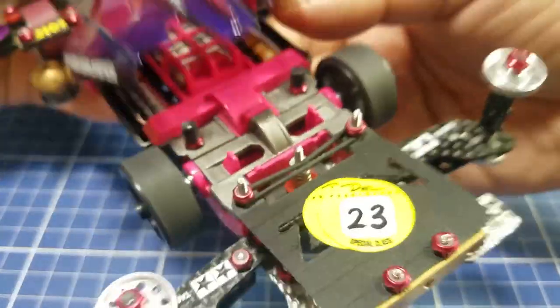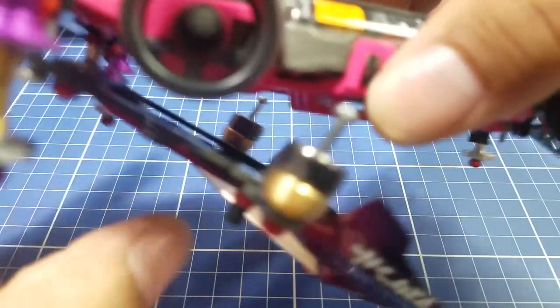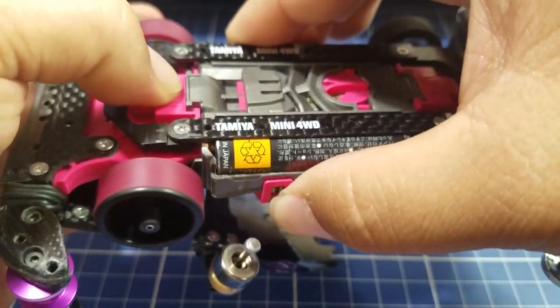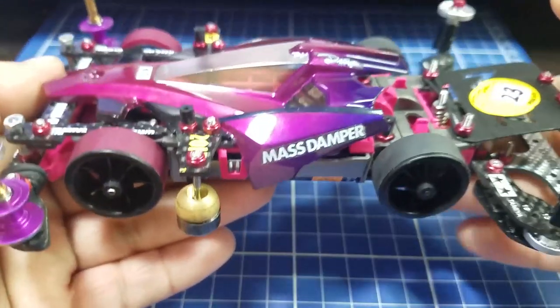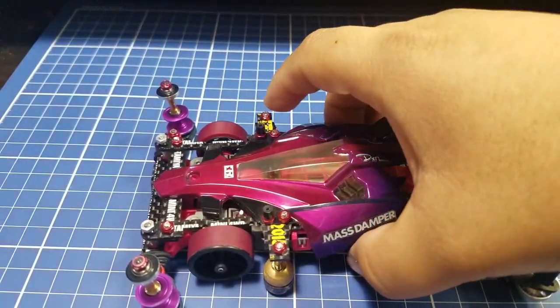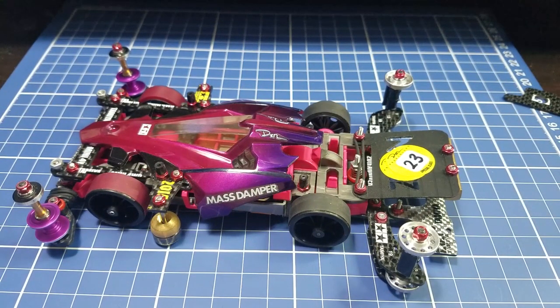Let's look at the front. This one's a little bit harder to show. I have to flip it so you could see that it's actuating. There you go. All right. And then we're just going to do a quick drop test. There you go. As you can see, it is quite solid. All right, so we're going to cut to the race footage.